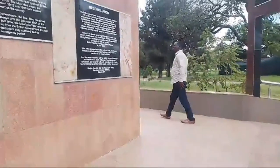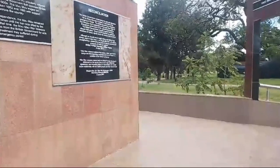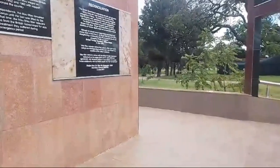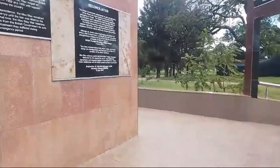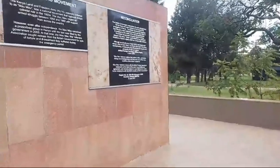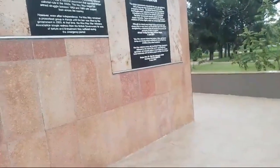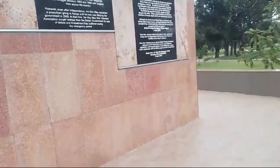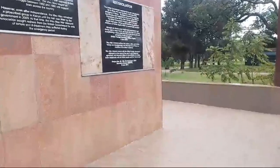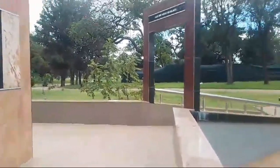So there was a Mau Mau movement, the Kenya Land and Freedom Army, that's popularly referred to as Mau Mau, a national movement that opposed British colonial rule in the 1950s. The Mau Mau waged an armed struggle between 1952 and 1960 with support from across the country.